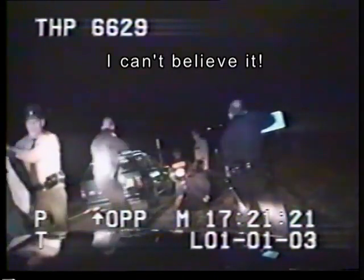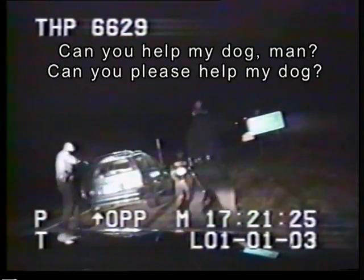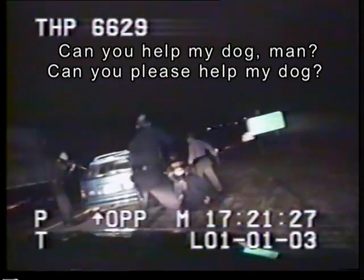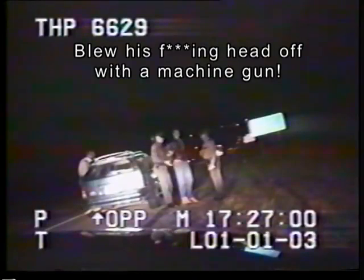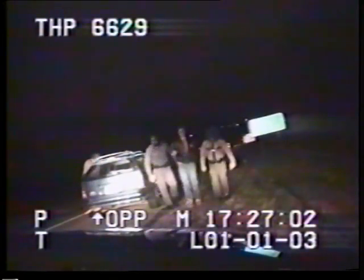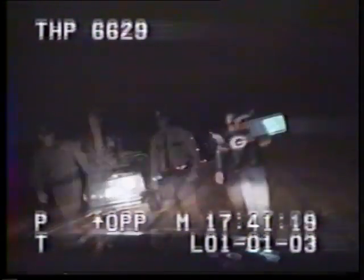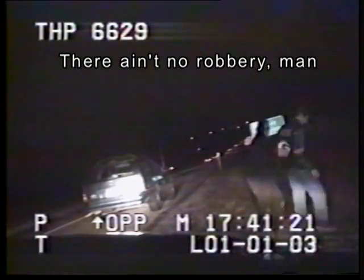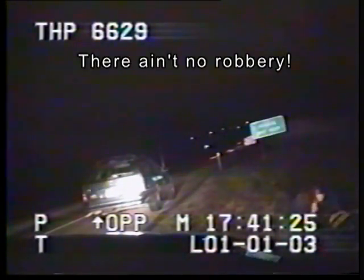Oh my God, man! You shot my dog dead, bro. I ain't done nothing wrong. Can you help the dog, man? Can you please help the dog? Dog's done dead. I'm sorry, sir. It's a shotgun, sir. Robbery? Ain't no robbery, man. Don't go crazy. Ain't no robbery.